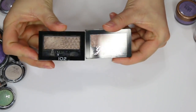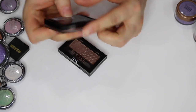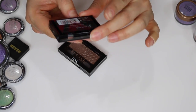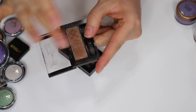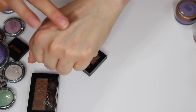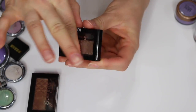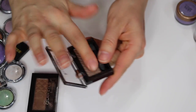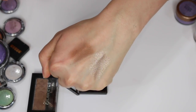All right, these are from Rimmel. These are the Glam Eyes eyeshadows, and I used these quite a bit back in the day, the mono eyeshadows. It's called Spicy Bronze. You can see I have like a pretty big tip there. They're a little bit powdery, but they were pretty pigmented. The next one's prettier than this one. This one I really liked. It was called Backstage, and it's more of a taupey color. I just thought this one's nicer in texture.